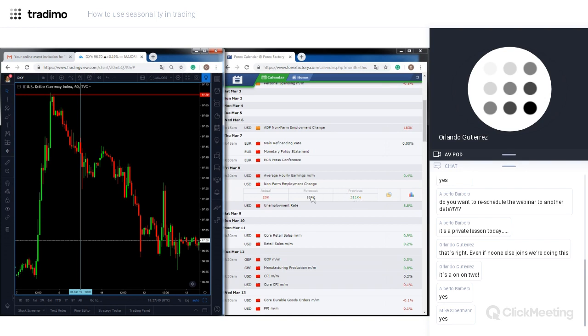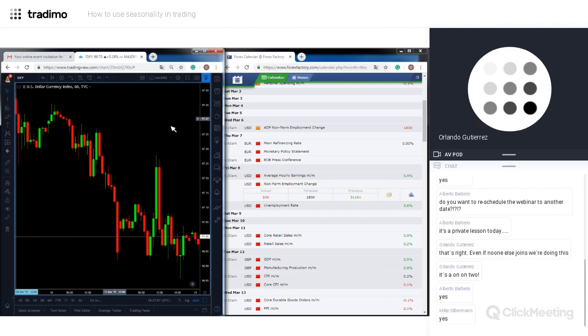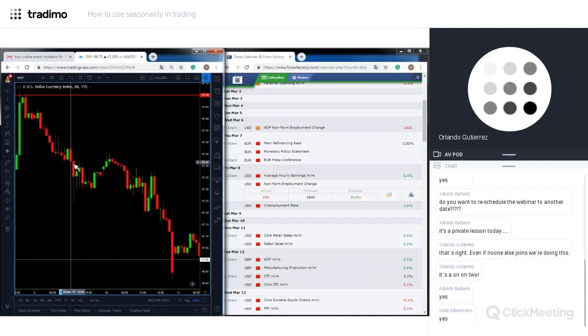The forecast was for 180,000 new jobs added, and the actual number was 20,000 new jobs added. Now, that's a huge miss, if you ask me. And that's a huge difference between the previous month and the actual month. So what happened is that we had this candle right here. We had a very bullish move to the downside.